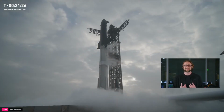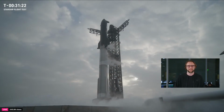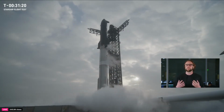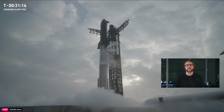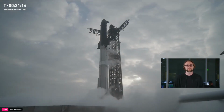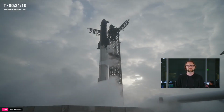And I gotta say personally, it's really exciting to be looking at the engine that will make life multiplanetary, beginning with Mars. But before we get to Mars, we still have a lot of important and critical development work to do. And it's flight tests like today's that help us do just that. So as we get ready for Flight 8, let's take a look back at last month's Flight 7.